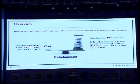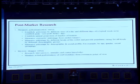It has to be measurable. There had to be a return on investment. Our total refurbishment cost us 23.5 million ringgit, or 7.7 million US. But we increased our rental income by 18% during that refurbishment period as well. We ended up increasing the asset value of that shopping centre by over 30%, or US 22 million. So it was very successful in that respect.